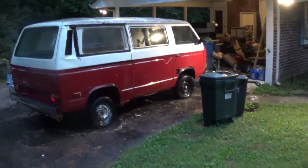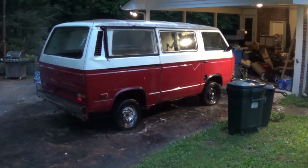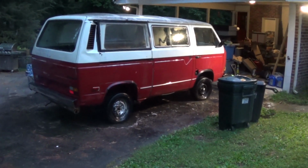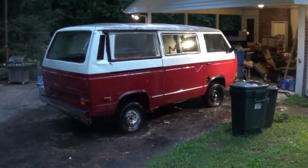I do want to at least get it running, driving, and stopping, and get a baseline assessment of the mechanical condition before I really throw any energy into cosmetics. So I'm going to finish pressure washing this.